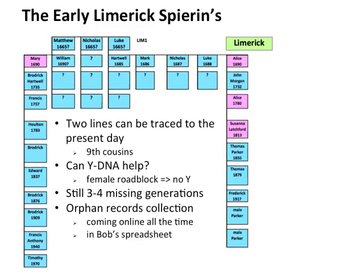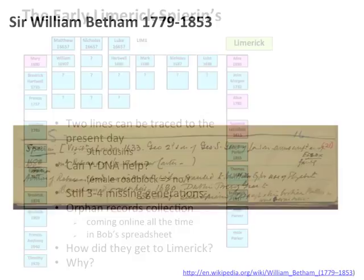There's still 3 to 4 missing generations. We are collecting orphan records all the time. We find these individual records. There's a Spearin mentioned here. Where do they fit in? Not sure. And we're putting them all into a spreadsheet, and we're still trying to find out how did they get to Limerick in the first place and why.